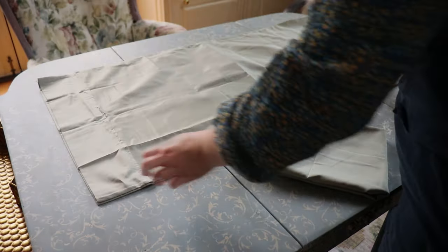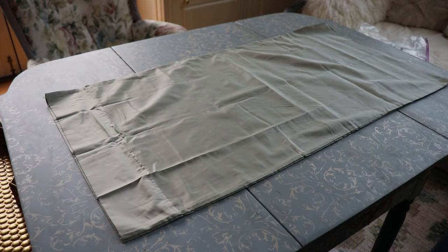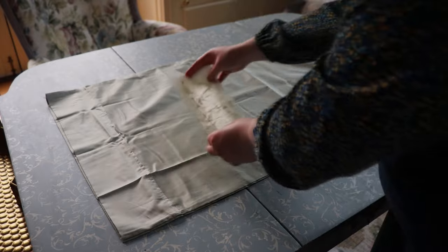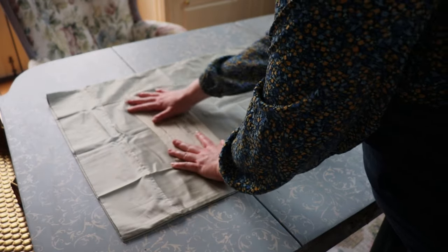Since I have made this similar corset before and I've gone into much more detail, I have a video where I kind of break down this corset and how I make it. And I'll also put my corset playlist above as well.